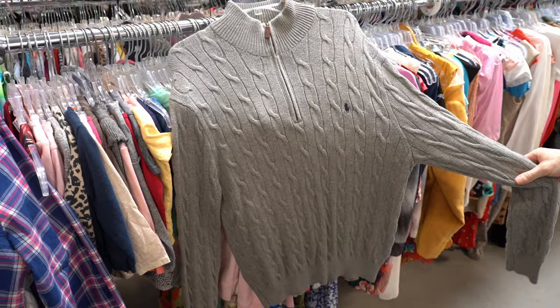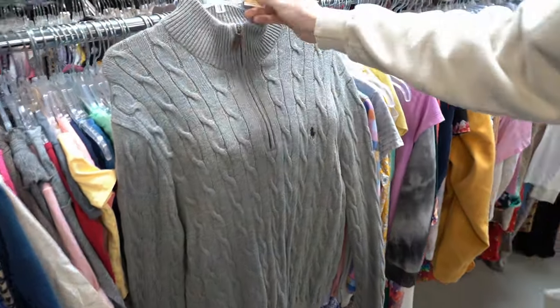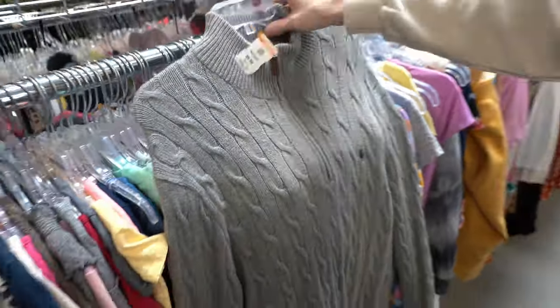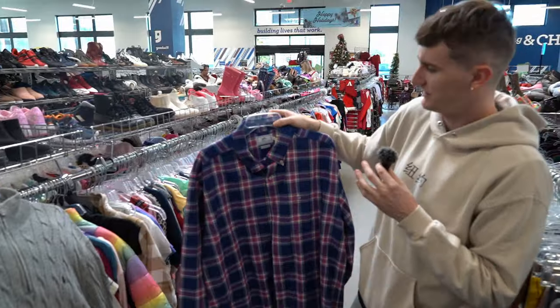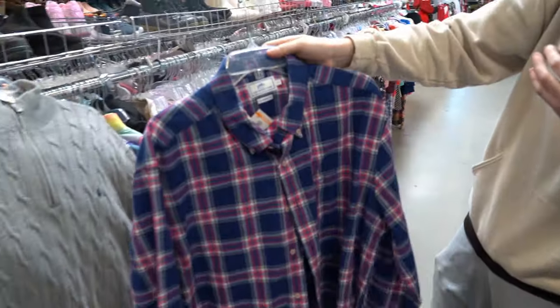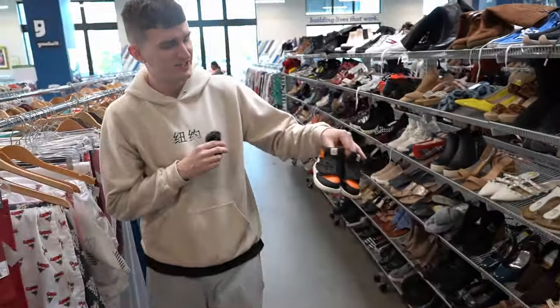Crazy. Polaroid flooring cable knit with the half zip. Surprisingly, these do really well and for a good price of 10 bucks. I'm gonna take a shot on that because of it. Oh, and then this one right here. Come on, Southern Side 2XL. Nothing crazy. There's the brand for everybody wondering. But yeah, let's go check some more shoes. Some stuff you just can't go wrong with.